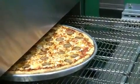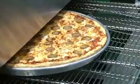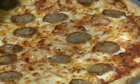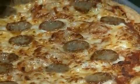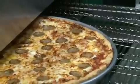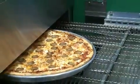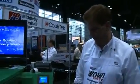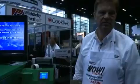The ovens are available in 4 different sizes. This is our medium size oven. We also have a smaller countertop oven and a larger oven that's about twice this size. Depending on the number of pizzas you're supplying per hour would depend on what size oven you're purchasing. Is the smaller oven a consumer oven or is it a restaurant oven? No, it's a commercial oven only.